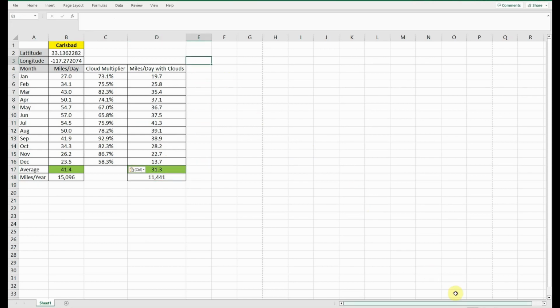We end up with an adjusted daily average of 31.3 miles per day and an annual range of 11,441 miles. It's also interesting to see the highest monthly average is 41.3 miles per day during the summer, although that drops considerably by December at 13.7 miles per day.